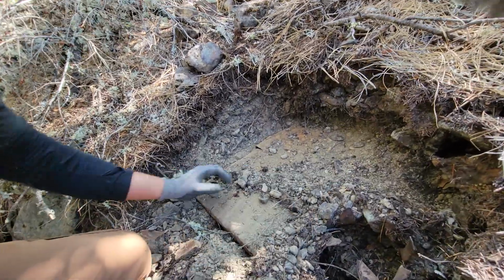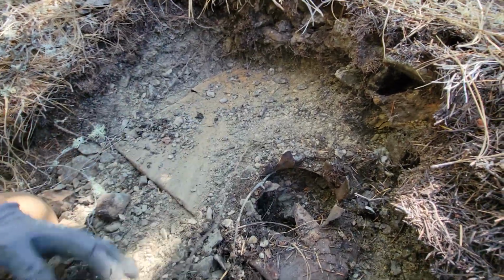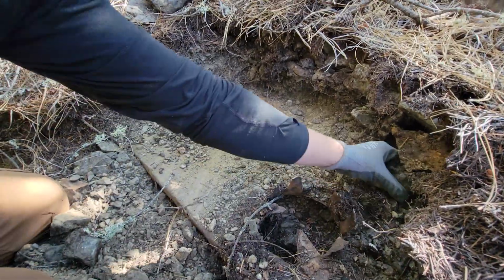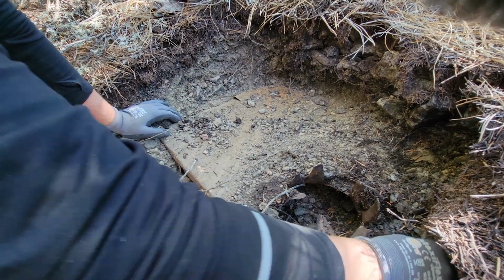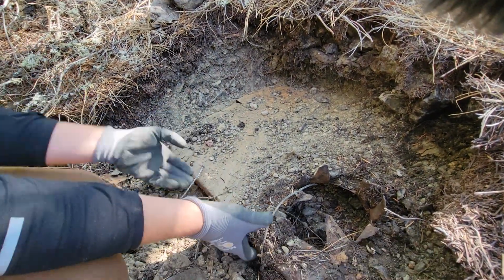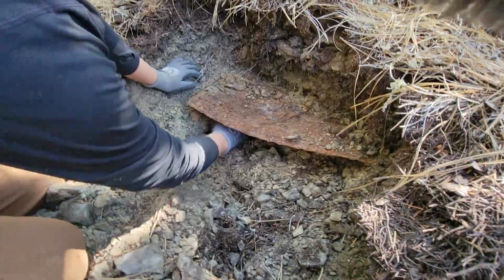We've been digging this up for a while, and this is where we just pulled that jug out from under, and we have determined that this is an old stove. You can see where the chimney came up and out the top. So we're going to try and get the top of this thing up if we can and see what's underneath. See a jar. Yeah.